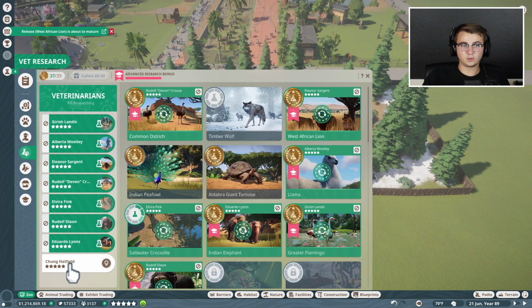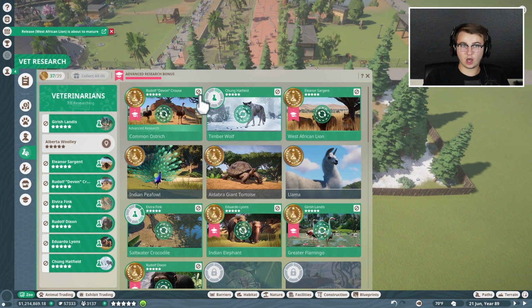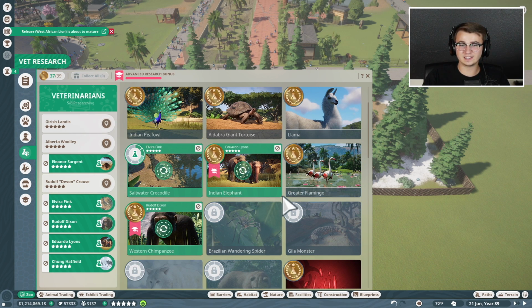Nonetheless, we should probably put a vet on them to start their research. So we're gonna move Chung Hatfield onto the timber wolf, and I'm going to take off research on llama, research on ostrich, and research on the flamingo, because we don't really need them to be researching all those things. The more animals we get, the more vets we're gonna need, and they're very, very expensive to keep around. So I'm gonna just try to stick with what we got.